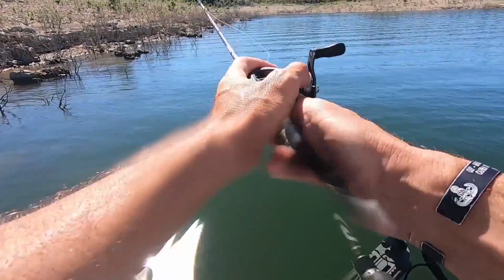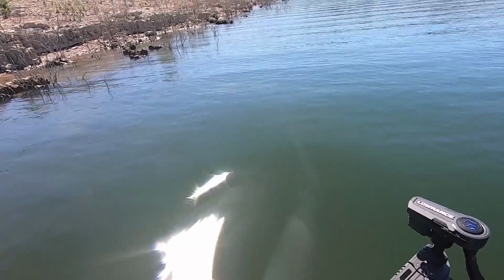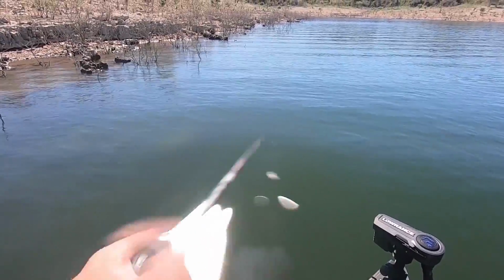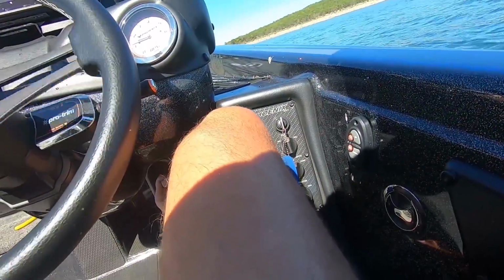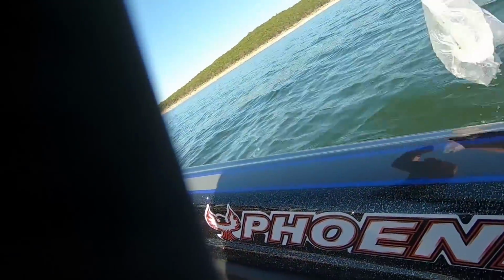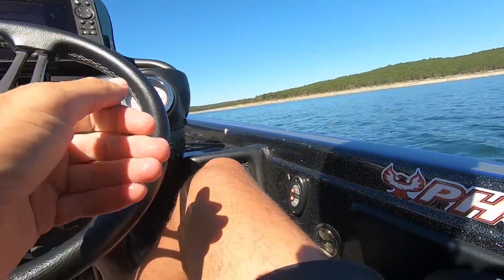All right, guys, so I'm gonna make this last pass through this pocket, and then I'm leaving, and I'm gonna run somewhere else and try to repeat this pattern someplace else, so I have these fish for tomorrow. All right, I'm gonna try to get this bag again. I missed it last time. I don't know whose trash it is, but I think it's good karma to get rid of it.